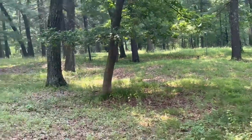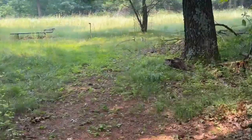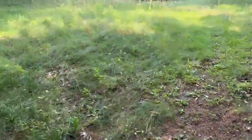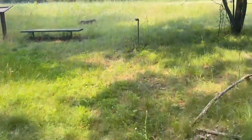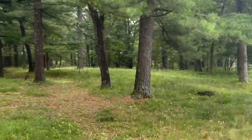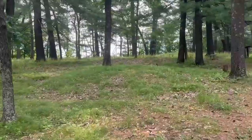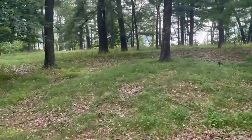You can see there's mounds right in there. Small ones, these are just small mounds, nothing major, not the larger mounds. In the area of Wisconsin I'm in, I didn't have time to go too far out of my way, so I'm just hitting some of these smaller sites today. Decent sized one right here.